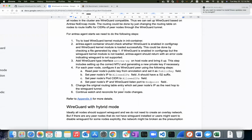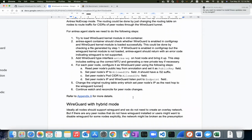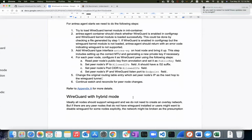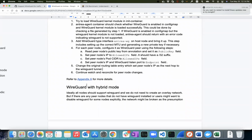So do you have any comments for this step? If not, I will continue. Well, we'll look at more details in the appendix later.